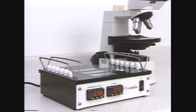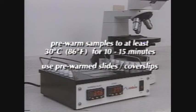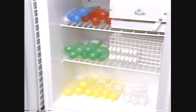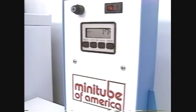To properly evaluate these samples, they must first be warmed up to at least 30 degrees Celsius, 86 degrees Fahrenheit, for 10 to 15 minutes, and be evaluated on a pre-warmed slide. Be sure to gently mix the samples prior to warming, and once a sample has been evaluated, it should be discarded. If an AI dose is used for evaluation during storage, a small subsample should be quickly removed for subsequent warming and evaluation. The sample AI dose should not be allowed to warm up and should be returned to the storage incubator immediately.